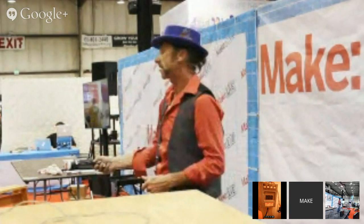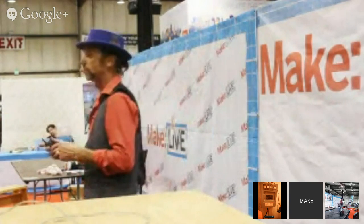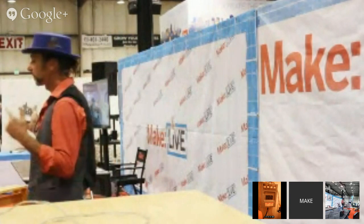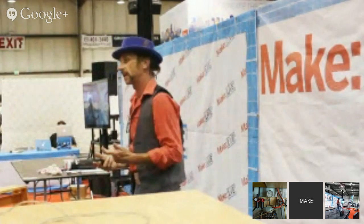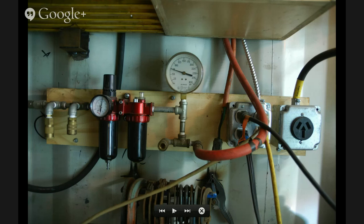So again, it's that infrastructure, but staying flexible. Over the years I've learned, wow, I like to be able to have multiple air hoses running. I like to have my 220 plugged in right next to my 110, but at the same time I want a couple of plugs, because maybe one of them is for this little radio project, this little soldering job I'm doing, but then I need to grind in a minute. So I want some flexibility in my workspace.